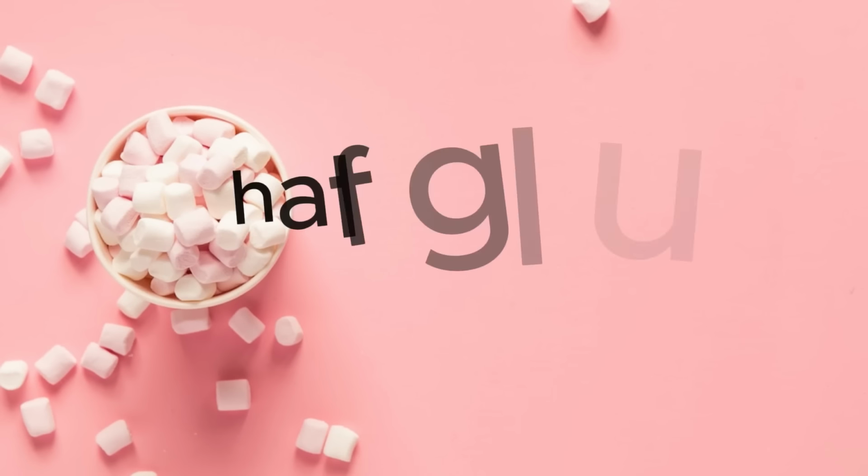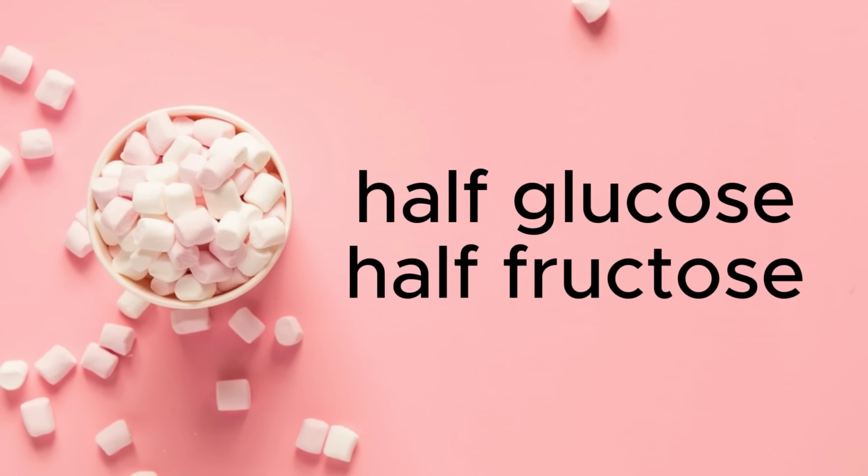Regular table sugar is half glucose and half fructose. The glucose part will raise your blood sugar. The fructose part won't raise your blood sugar, but it causes this browning reaction 10 times faster than glucose. So you don't want lots of fructose circulating around in your system either.